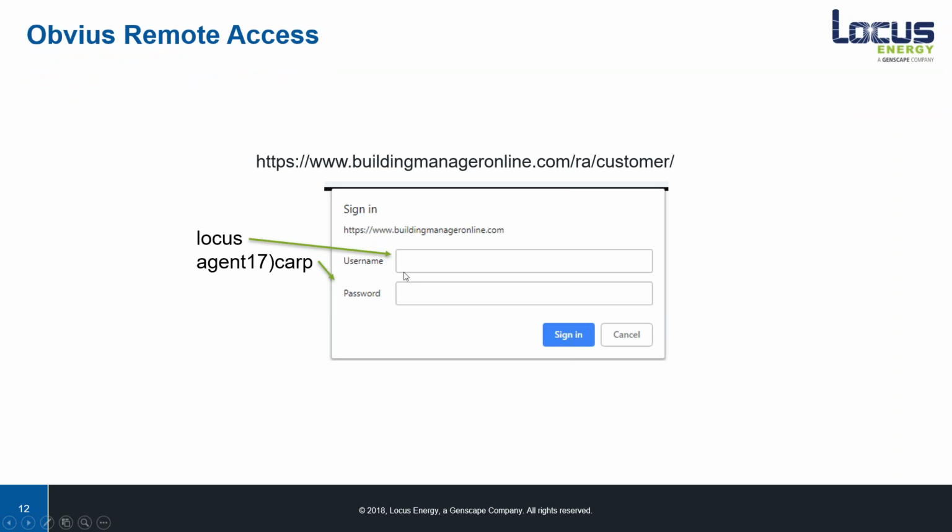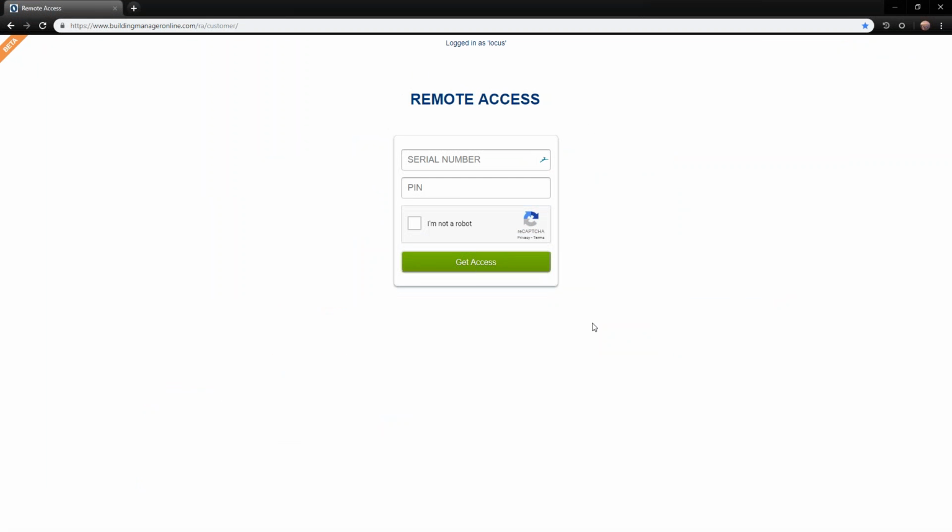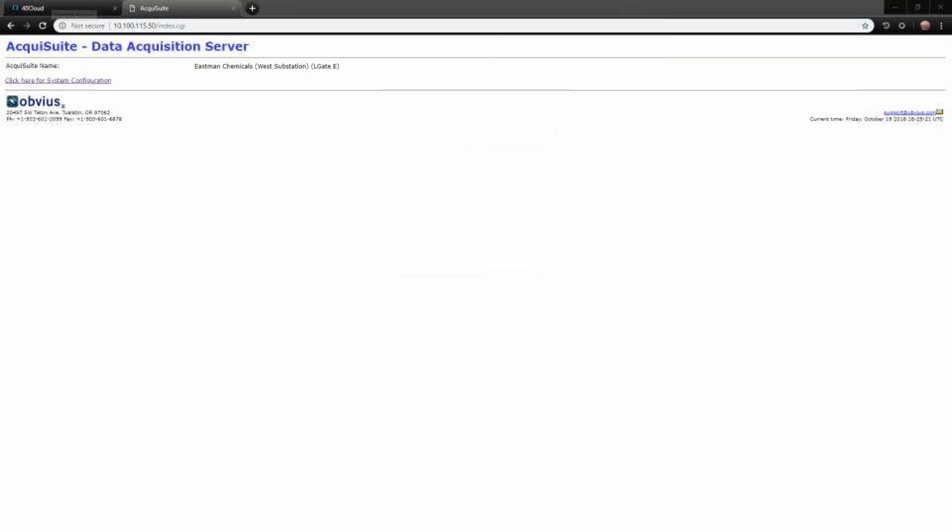Once you get that prompt, you will need to log in with Locus's general credentials. This is the same for everyone. It's just Locus, and then for the password agent17, close parentheses, carp. Don't ask me where that password came from, but once you use it a couple of times, it does stick with you. And once you're actually logged in, your page is going to look like this. And in fact, if you've logged in recently, it'll stay like this. So if you're trying to access multiple Aqua Suites, you can actually just leave this open, which is pretty nice.